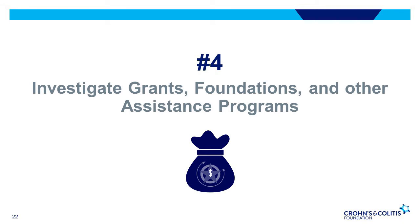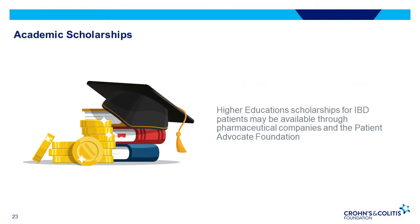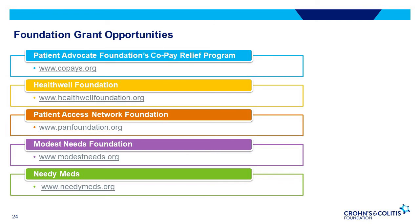Other types of financial assistance are also available. Pharmaceutical companies and the Patient Advocate Foundation offer college scholarships to IBD patients. Other scholarship opportunities may be available through other foundations.